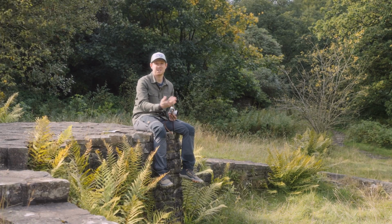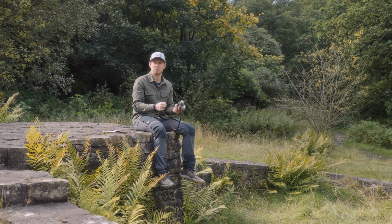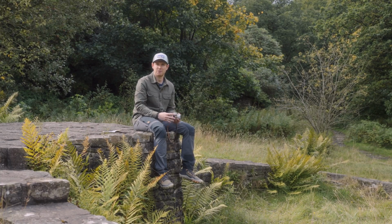My old Sony A7S III, for example, I fell over when it was on my tripod and I prized the bottom of the camera out, but it still worked. Even though I did that, obviously it needed to be fixed for weather sealing and everything else.